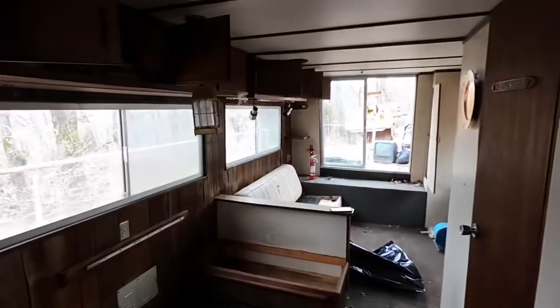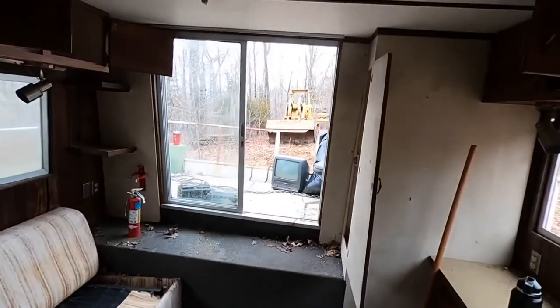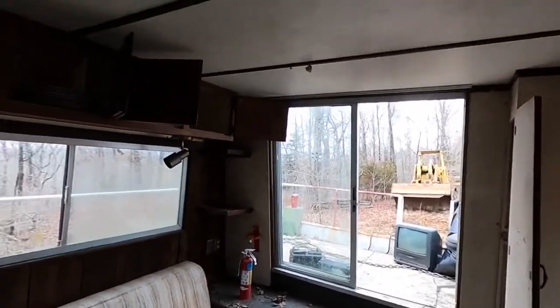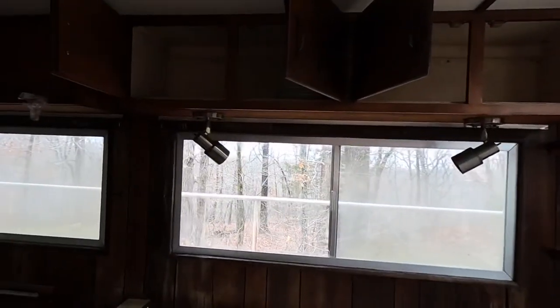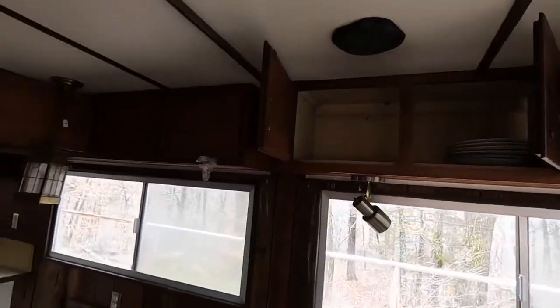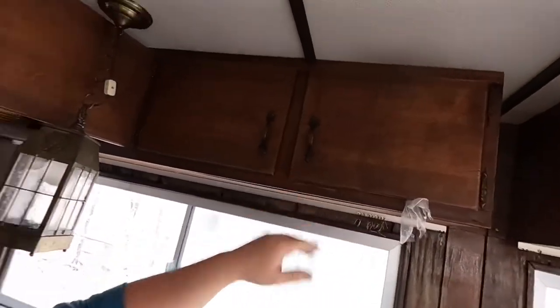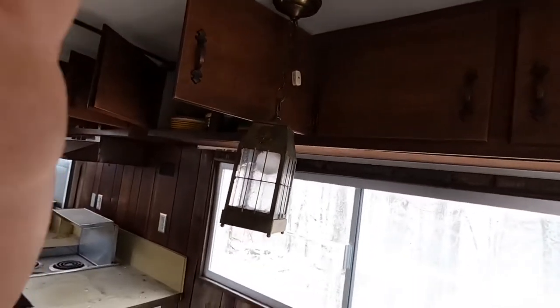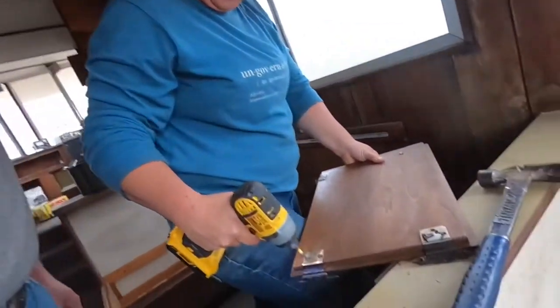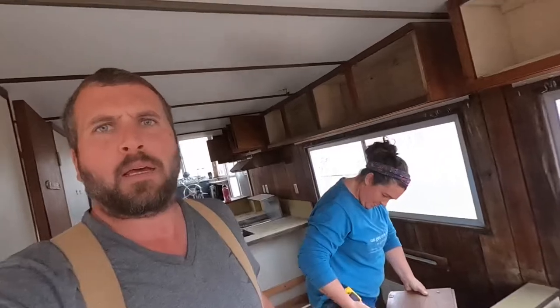So plugging along, we got this all cleaned up. And yeah, it's looking pretty good. We'll finish getting these last few things out of these upper cabinets, and then we'll be kind of done with the first round of clean out. Holy cow, guys. We are saving hardware. We figured we might as well, the hinges and the handles that work well.